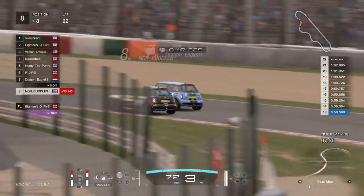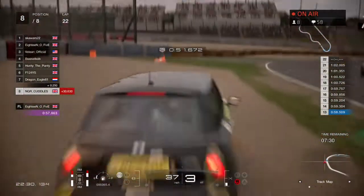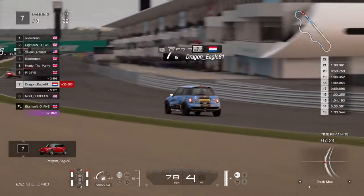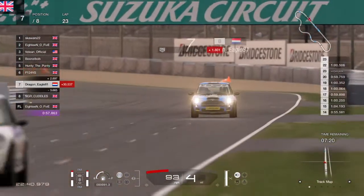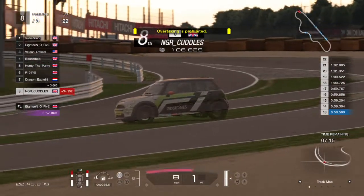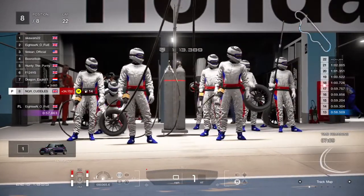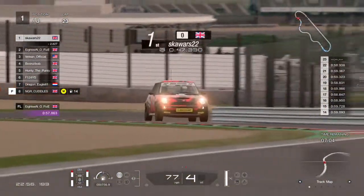So NGR Cuddles and Dragon Eagle in a side-by-side fight there. Oh, a little bit of contact between Dragon Eagle and NGR Cuddles. And unfortunately, NGR Cuddles has caused himself all sorts of problems there. He's crashed into the pit wall as well. So down into 8th then for NGR Cuddles. Front end damage. That should disappear while he's in the pits.